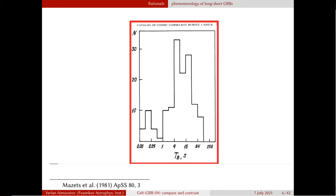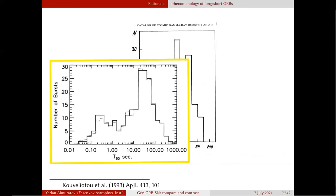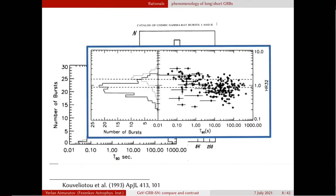But in the very beginning, it was really a phenomenology. So people were observing GRB durations, and they saw that there was some behavior dividing them and showing a bimodal distribution. The first hard proof for that was done in 1993 by Kouveliotou, which was then confirmed as true. And then people started to look at this phenomenology from the other side, and started to search and look for theoretical models as well.